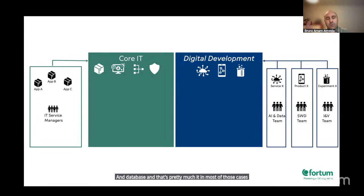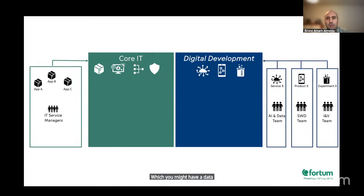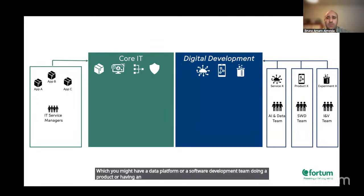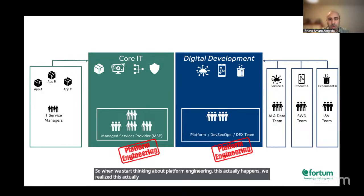And then in the other one, you have the most technology-complex use cases, where you might have a data platform, or a software development team doing a product, or an innovation and venturing team doing an experiment. So you have more technology-complex cases that require a different audience. Usually you have a software engineer as the audience in that case. So when we start thinking about platform engineering, we realize you have platform engineering in both of these worlds.